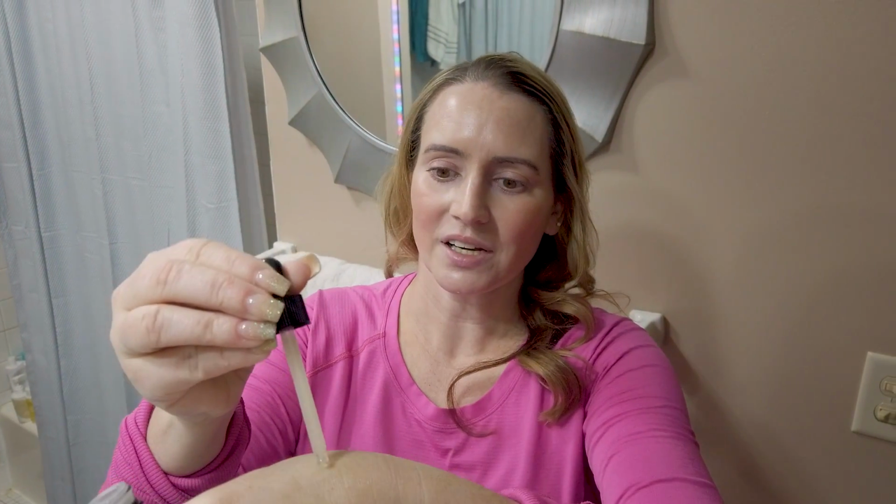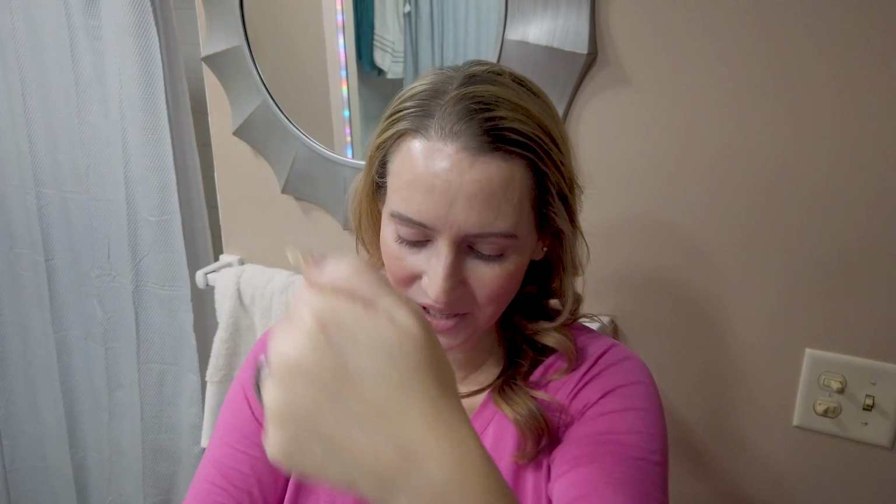And the texture of this one is really wonderful as well. It's got kind of a jelly serum type texture to it, and it really soaks in nicely, plays well with other products. Anyway, very nice serum, non-greasy, non-sticky, super affordable. Highly recommend checking this one out.